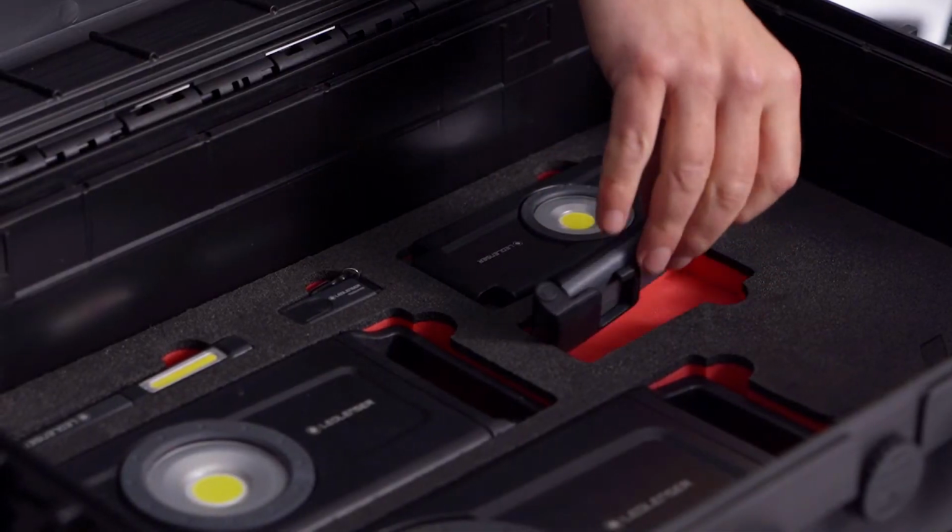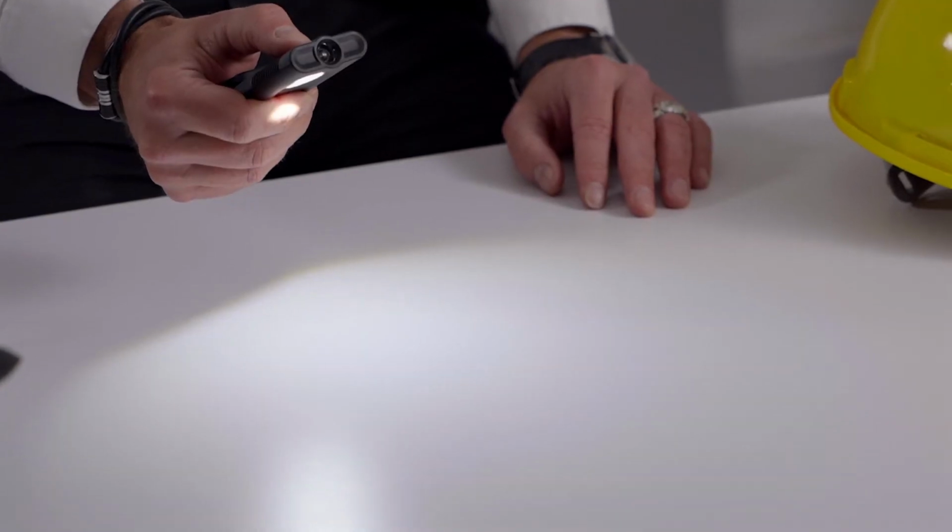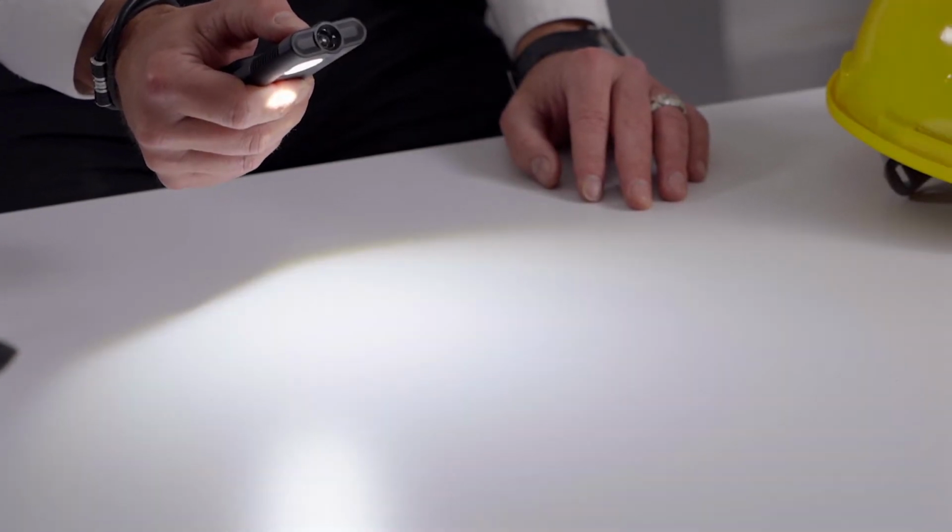Starting with the iF2R, this compact mini floodlight is slim enough to fit in your pocket. It gives a powerful 180-degree flood capable of lighting up to 10 meters. It offers 2 flood modes to give a runtime of 3 hours on full and 6 hours on half power.